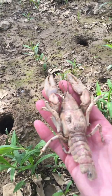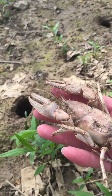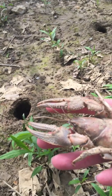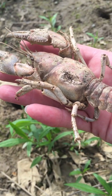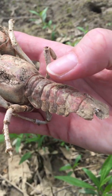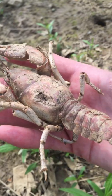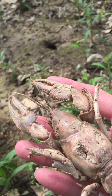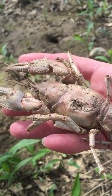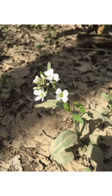Now this is a deceased crayfish, which I happen to find partially buried in the mud here. If you find them in the water, they actually swim backwards because they use this tail to propel themselves backwards in very quick bursts. They are a favorite food of raccoons. I did see a couple of wildflowers in bloom too.